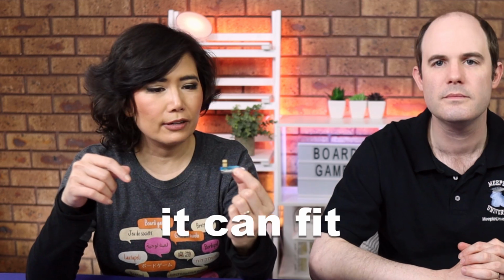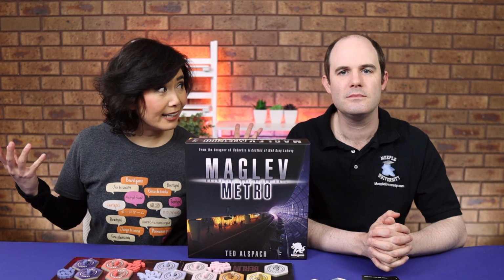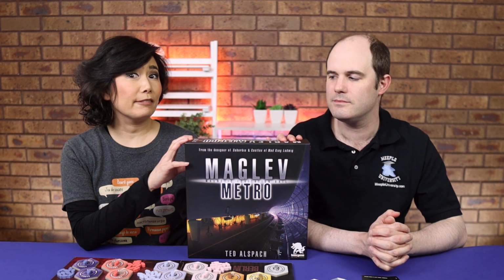Train is very cute. It can fit up to 4 passengers or 1 and a bit passengers lying down. Making your own subway line? It's like train enthusiasts' dreams. Maglev Metro does admit it. Stay tuned.